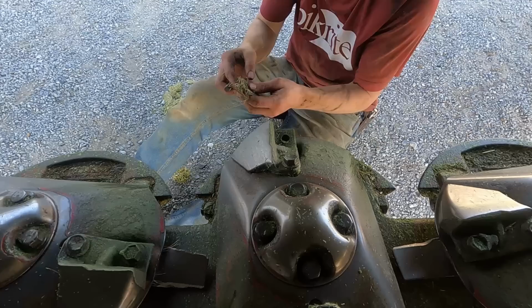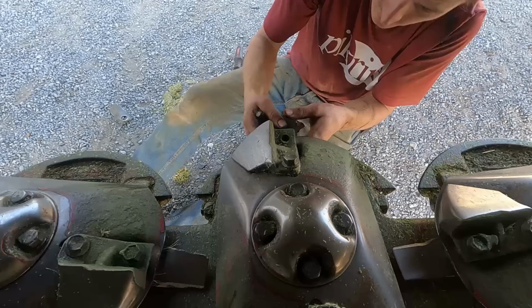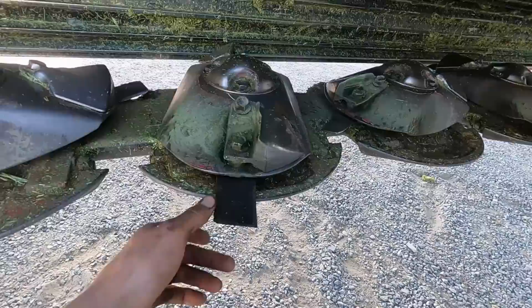Got a special nut that locks it into place on the bottom. You just have to make sure you fit it up in correctly. I got that one changed too. I think everything's ready to go now.